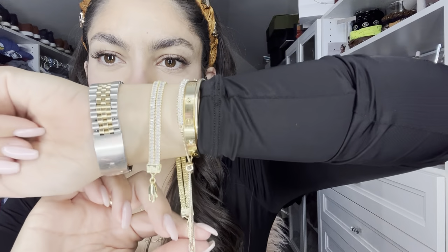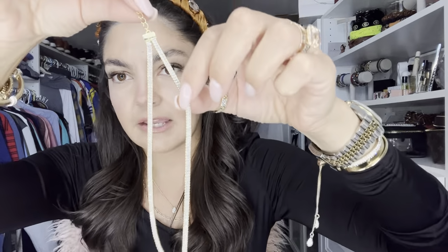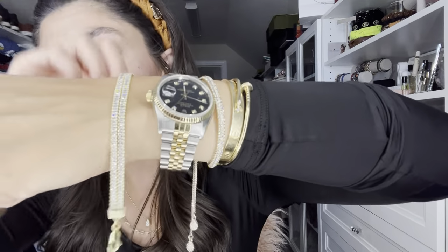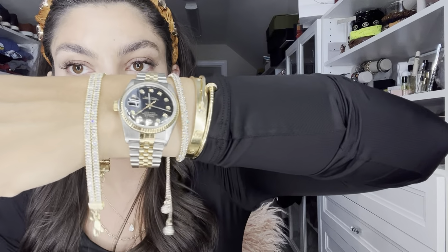Insane. The sparkle. So it's two bracelets that are attached. This is the Lush. This is like fine jewelry. It looks like real diamonds. This is the Lush bracelet. Don't miss that. Don't overlook that on the website like I did.